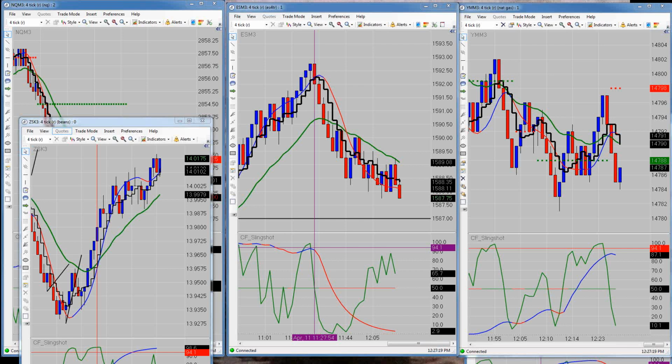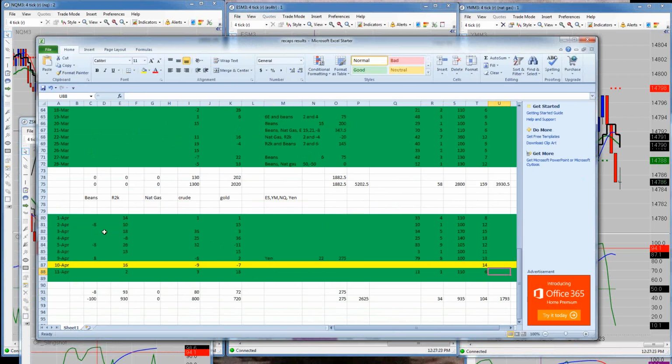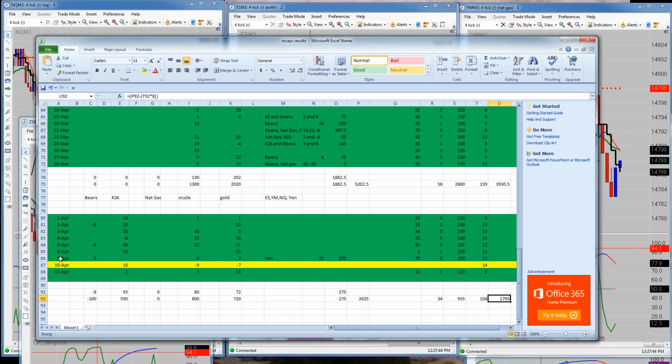Now, let's bring up the spreadsheet, and we'll go through that really quickly. So far in the month of April, we are 9 trading days in. We are up $2,625 per contract in the live trading room. If you assume an $8 round turn commission on each one of those, we are up $1,793 per contract in 9 days.